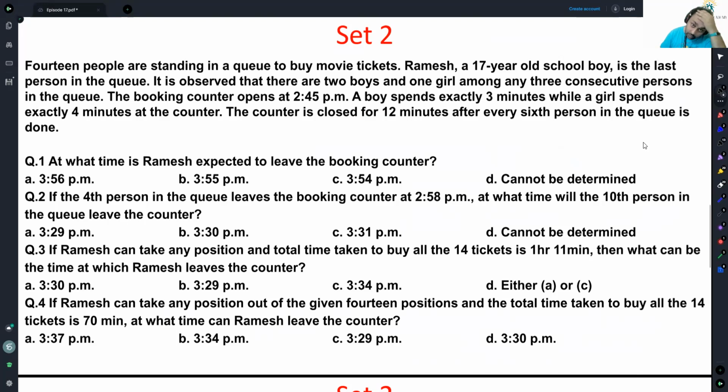It is observed that there are 2 boys and 1 girl among any 3 consecutive persons in the queue. The booking counter opens at 2:45 p.m. A boy spends exactly 3 minutes while a girl spends exactly 4 minutes at the counter. The counter is closed for 12 minutes after every 6th person in the queue is done. Okay. And then we have questions.